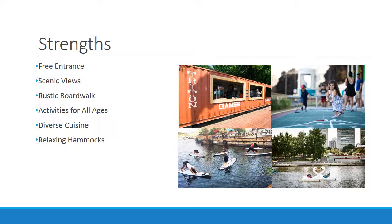When we got down by the water, I noticed its rustic boardwalk. The boardwalk itself almost made you feel as if you were in an Atlantic Ocean beach town, as opposed to walking along the Delaware River. On the boardwalk, there are old shipping containers that contain different arcade games, such as skee-ball and pinball, as well as different food vendors and different beverage vendors.